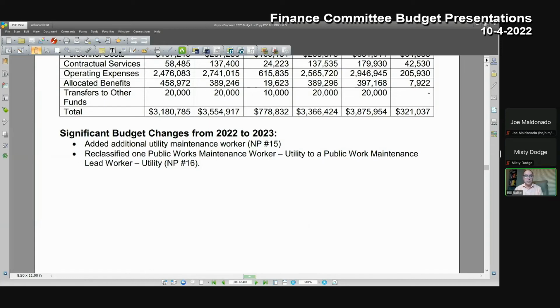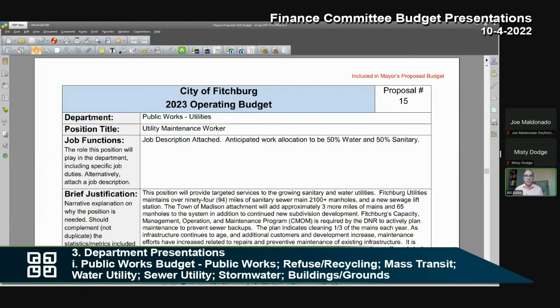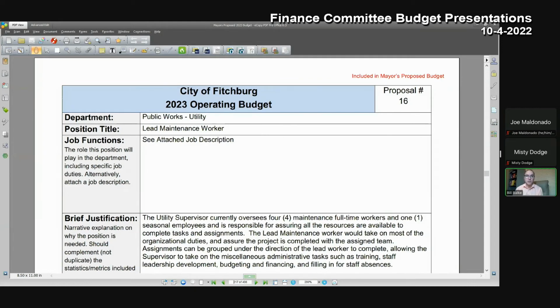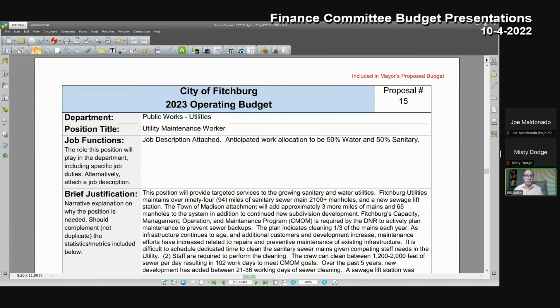Significant changes is we added the additional utility lead worker as a classification, and also we added a new sanitary utility maintenance personnel. The utility supervisor has been evaluating the maintenance programs that we have in place, and due to the increase in size of the city over the years and the amount of maintenance that's required, additional safety and state programs, we need to increase our maintenance on our existing system for both the water and the sewer.